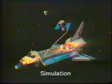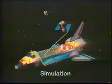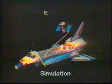During the night, the crew used the manipulator arm to grab the satellite and to bring it on board.